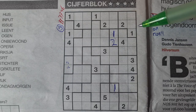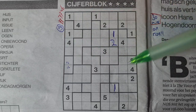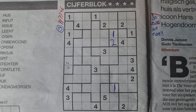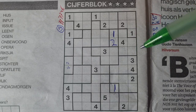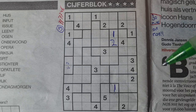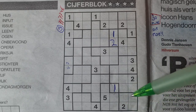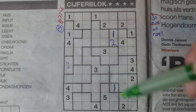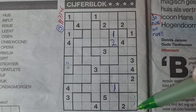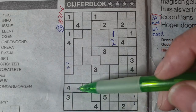And do we have more dual boxes? No. How about triple boxes? Let me see triple boxes. No triple boxes here. How about quad boxes? They contain the 1, the 2, 3, and the 4. Well, here we have a quad box. The 2 is already filled in. This box can be a 1, so the 1 could be here, could be there, and the other numbers could be everywhere. Here also a quad box in an L shape.